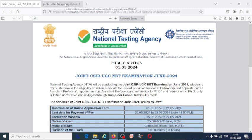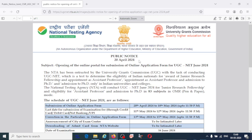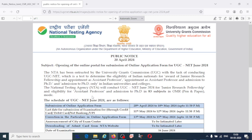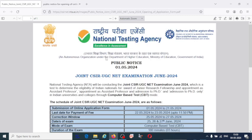So the UGC NET exam notification came on 20th April 2024. Here also we can observe that NET has been made compulsory for PhD admission. Whatever regulations and rules apply for UGC NET, the same rules are going to apply for CSIR-UGC NET, because UGC is going to conduct both the exams. But here one difference we can observe: UGC NET is offline mode, OMR or pen and paper mode, this time. For CSIR, it is computer based test mode. So you have to give the exam online for CSIR-UGC NET.